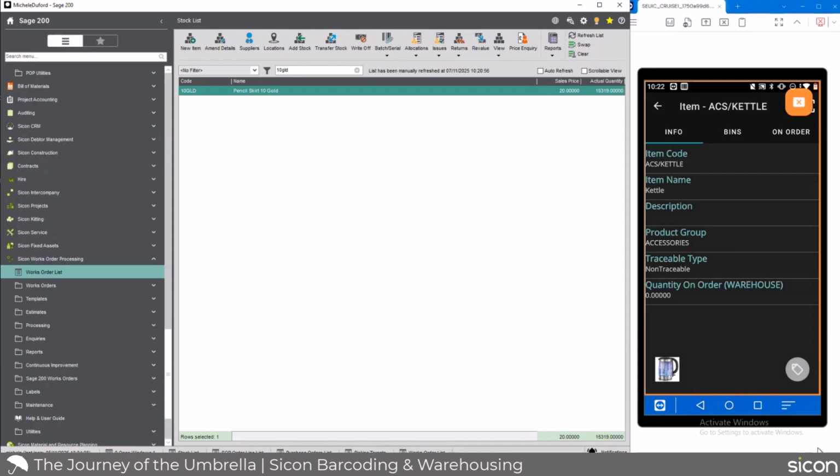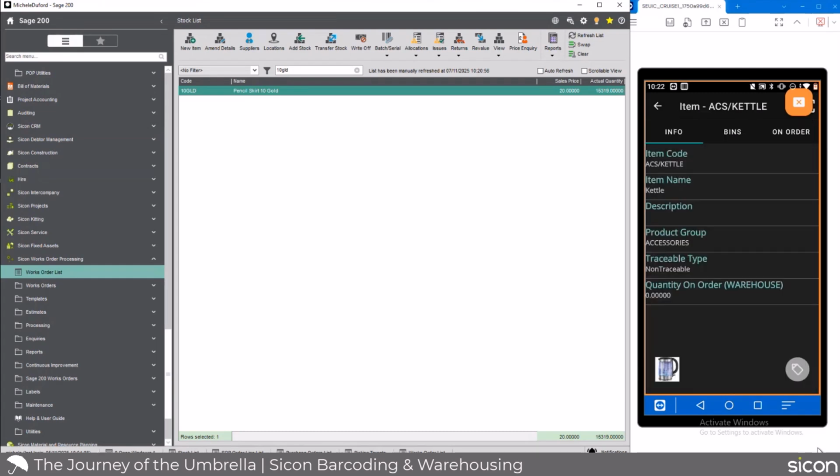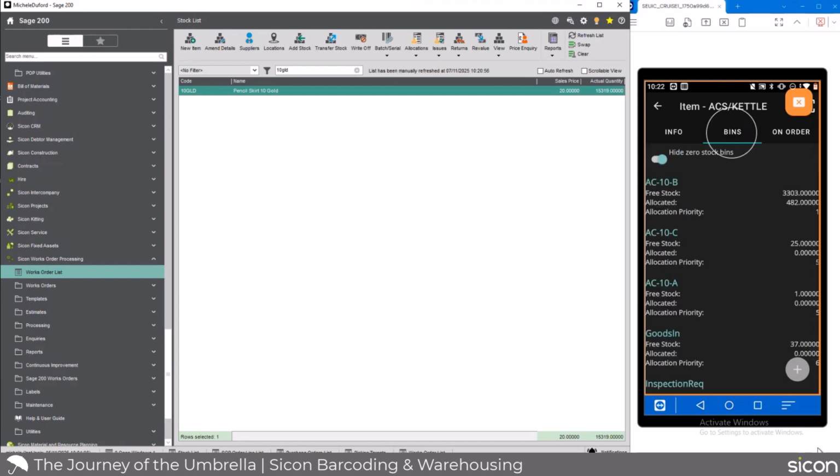They're looking to see where the stock is. And in this particular instance, as you can see, it shows you a little bit of information about the stock item. Bottom left-hand corner shows you an image. That image can be presented in the picking stage as well against the sales order. So for full accuracy, have I picked the right thing? It's more than possible. It'll then show you all the bins that kettle is sitting in.